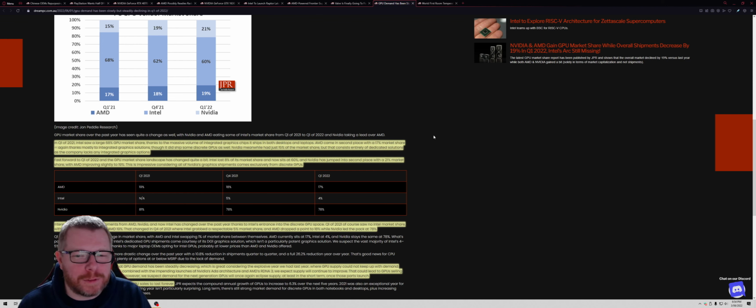AMD came in second place with a 17% market share, again thanks mostly to integrated graphics solutions, though it did ship some discrete GPUs as well. Some. Nvidia, meanwhile, had just 15% of the market share, but that consists entirely of dedicated solutions. Yeah, see, that's a truer number, really. There's not as much integrated Nvidia stuff, as the company lacks any integrated graphics options.